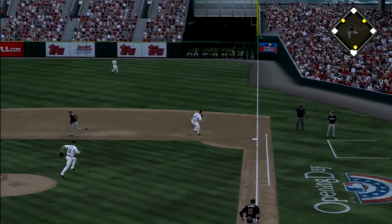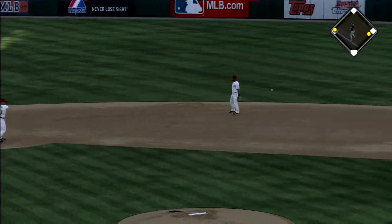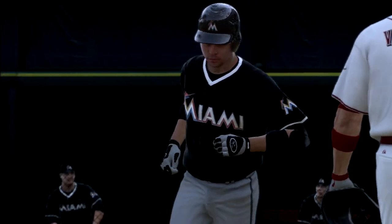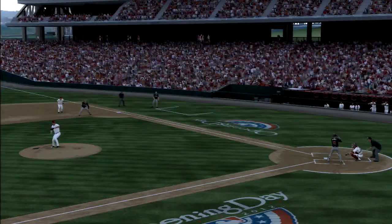Now this is on the ground to first. We'll see if they can get 2. Cairo for 1. Back to first, and great work by the pitcher hustling over to cover as he takes the throw for the 3-6-1 double play.